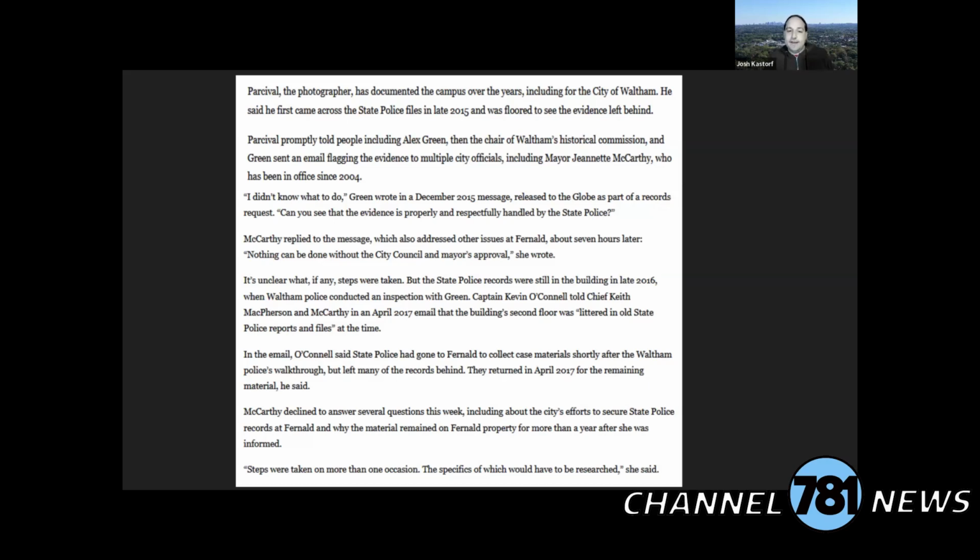So it's not clear what happened immediately after that, but the stuff was still there. In late 2016, Alex Green did a walkthrough with the Waltham police, and then the Waltham police helped get in touch with the state police and convinced them to come take the stuff. And in fact, the first time they came, they didn't take everything. The Waltham police had to follow up to get them to finish the job. And so the stuff was not removed until April 2017, when it was first reported in December 2015.